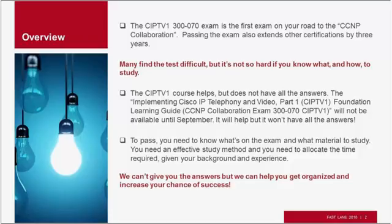The Foundation Learning Guide, the full name being Implementing Cisco IP Telephony and Video, Part 1, Foundation Learning Guide, which I'll just call the Foundation Learning Guide in future, is not going to be available until September. These learning guides are normally a repackaging of the student guide from the course, so the content of those 2 things will be roughly similar. These 2 things will help, but they won't have all of the answers.